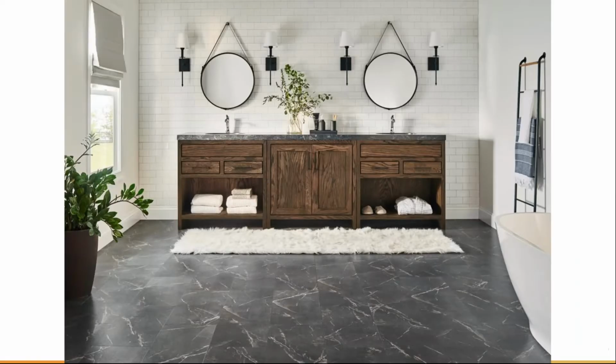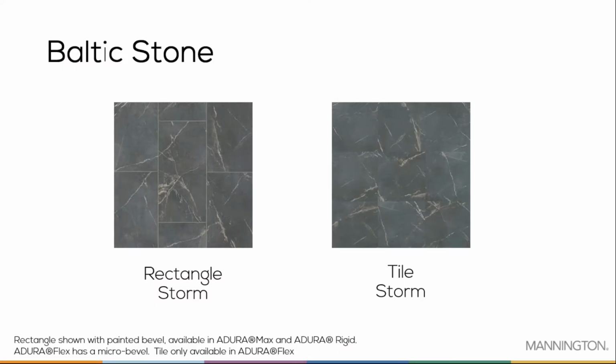The last update this year, and very exciting, is Baltic Stone. Creating an unparalleled sophistication and a timeless pattern, Baltic Stone is a weathered soapstone pattern that provides a beautifully aged surface with organic imperfections. Offered in both the 18x18 and 12x24 tile format, Baltic Stone's dark, dramatic color and contrasting soft white veining is a unique combination that captures the look of Nordic styling, providing bold impact when paired against today's trendy, raw, natural wood accents. The 12x24 inch rectangles in ADURA Max and Rigid feature a painted bevel. This comes in 2 different size formats.